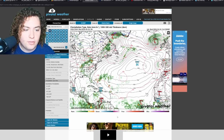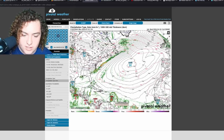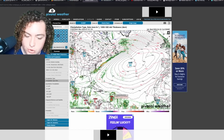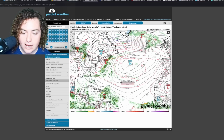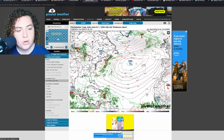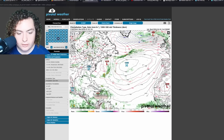So this is what we have with the European. Let's go out to about 5 days out just to see what's going on. 5 days out, you start to see what I'm seeing right here: a strong tropical storm to weak hurricane approaching the Lesser Antilles, making landfall maybe in the Windward Islands, and then moving into the Caribbean. But what the European wants to do is have this strengthen in the Central Caribbean, really ramping up in intensity.